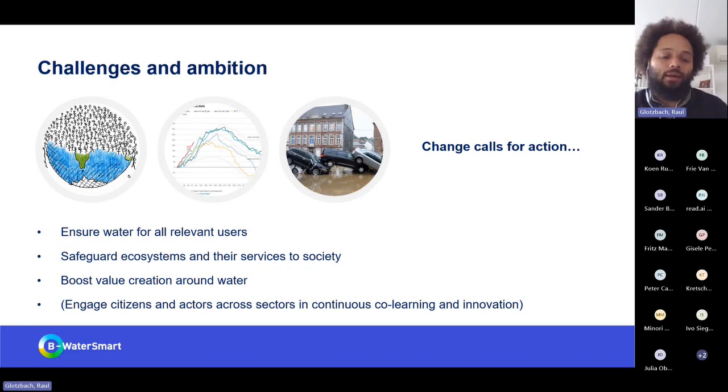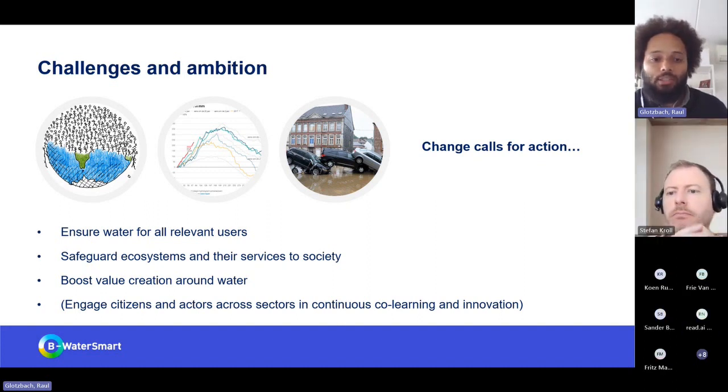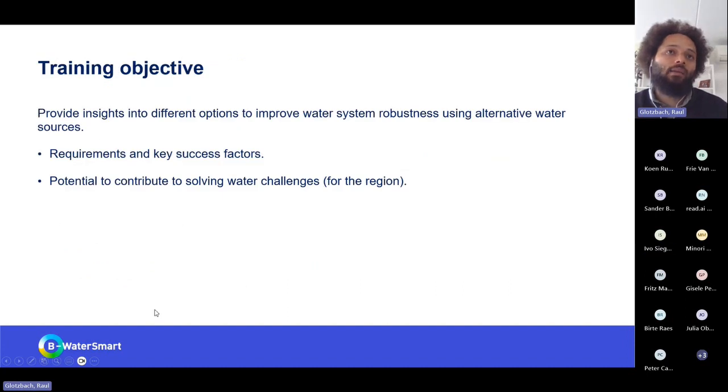And so more specifically, we're looking at increasing the availability of water through demonstrations of water smart solutions, to valorize the technologies applied for larger scale application to other parts of the water system, and to assess their potential impact and contribution to more circular water systems in Flanders. With that in mind, the objectives of today's training action will be to provide insights into different options to improve water system robustness using alternative water sources, looking particularly at the requirements and key success factors, and also the potential to contribute to solving specific water challenges for the region.